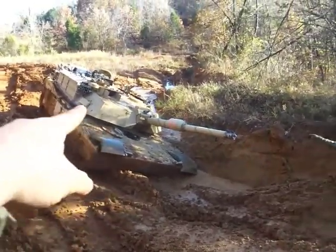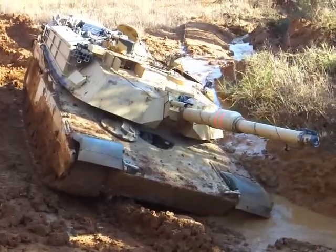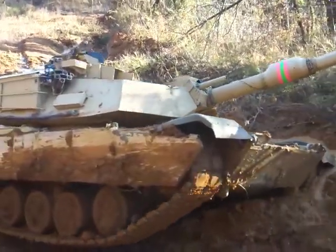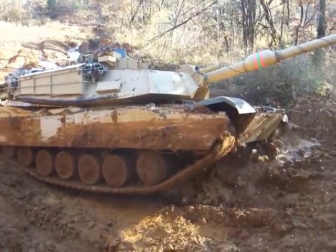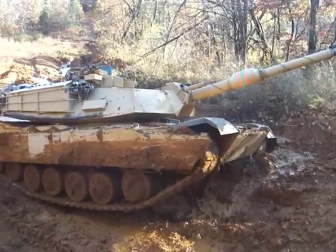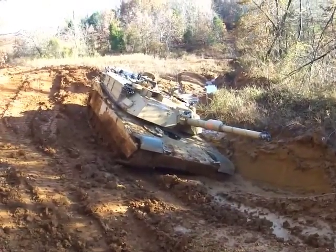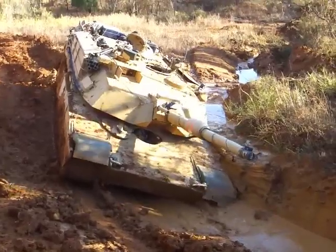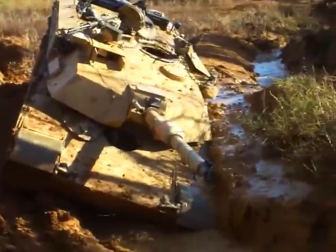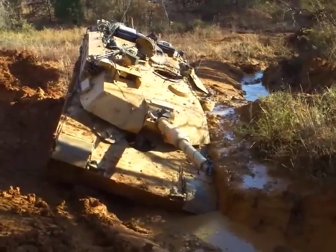Muddy road. Oh my gosh, the water's gonna come up on the side. Come on. Come on. Look at his face. Where am I going? Forward this way. Yep. That way. Yep.